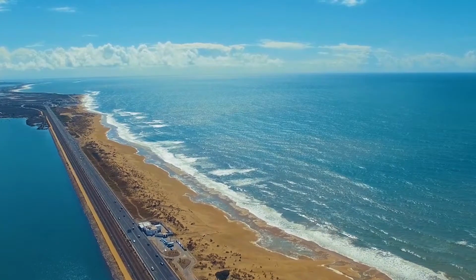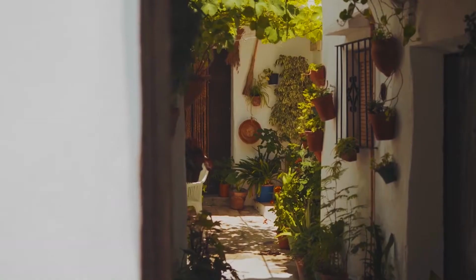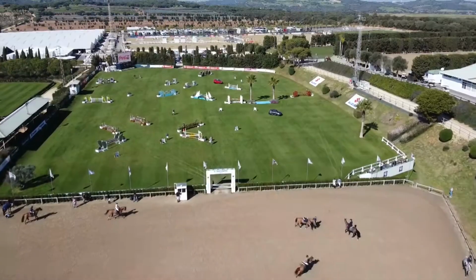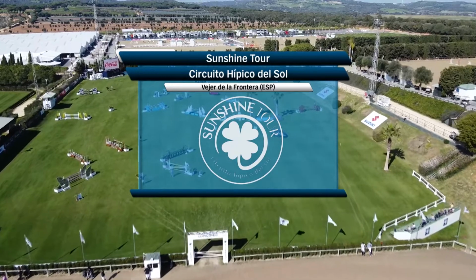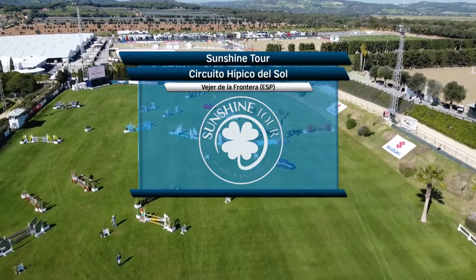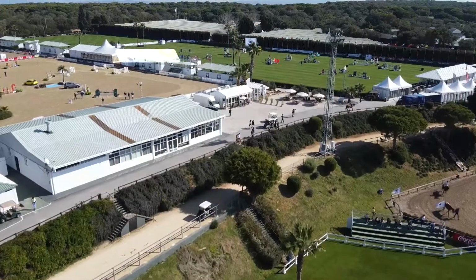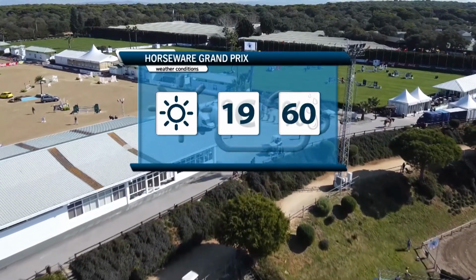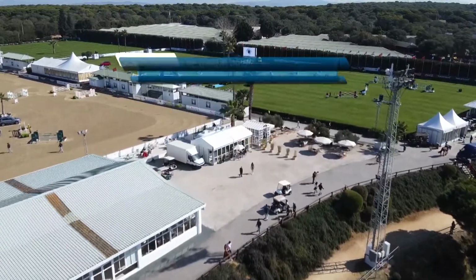Welcome to Verrières de la Frontera for the first week of the Sunshine Tour, the Longines Sunshine Tour, for the Horseware Grand Prix of week 1. The wonderful facilities here at the Sunshine Tour in Verrières. This week we're using the David Broom grass arena for this Grand Prix. 72 starters, great conditions, unlike the rest of the north of Europe.